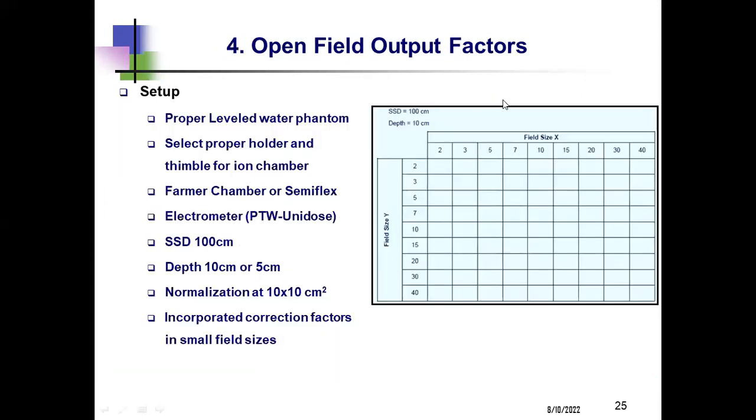Open field output factors. Again, for the output factor, your phantom should be properly leveled and the chamber properly chosen. You can use a Farmer chamber or a semi-flex. We use a semi-flex for it, and we use the electrometer Unidos, and SSD 100 centimeter. For calibration or acquisition depth for output factors, you can use 5 centimeters, you can use 10 centimeters. The rest of the values will be according to this depth. Normalization should be at the reference field size, that would be 10 by 10 centimeters square.